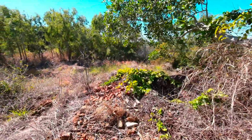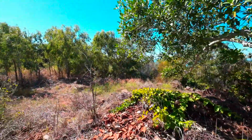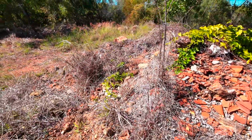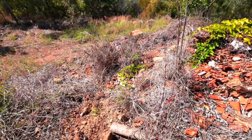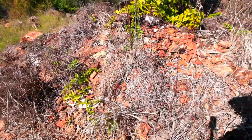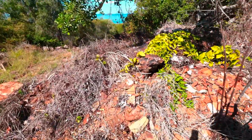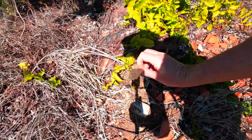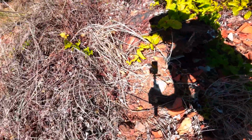But if we go back through that old fibro pipe, you know, that tells me it's an old area in here. There you go. Good old glass, old window glass.